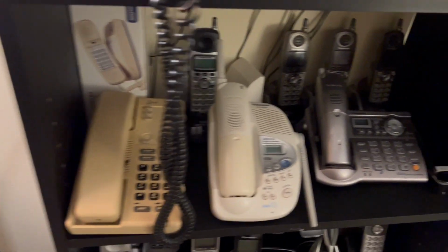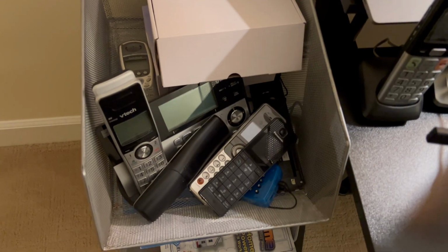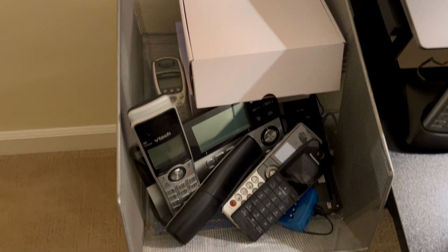I have way more phones than that, though. I have 4 shelves worth of phones on my phone display shelf. And even more phones here in my overflow bin.